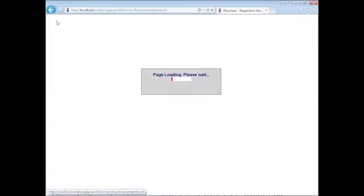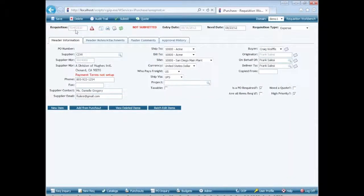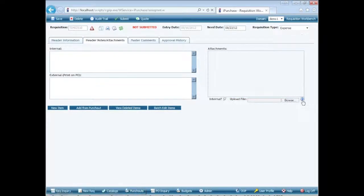Once I have this data populated, click on Save, and I'm given a rec number now, automatically assigned by the system. We also have some more tabs that show up as well as some more options up here. First is notes. We have internal notes and external notes. Internal, only your company can see. External will actually print on the purchase order. We have attachments. You can load attachments to the requisition. Any number of attachments can be loaded. You can control which file types are allowed and which file extensions are not allowed.